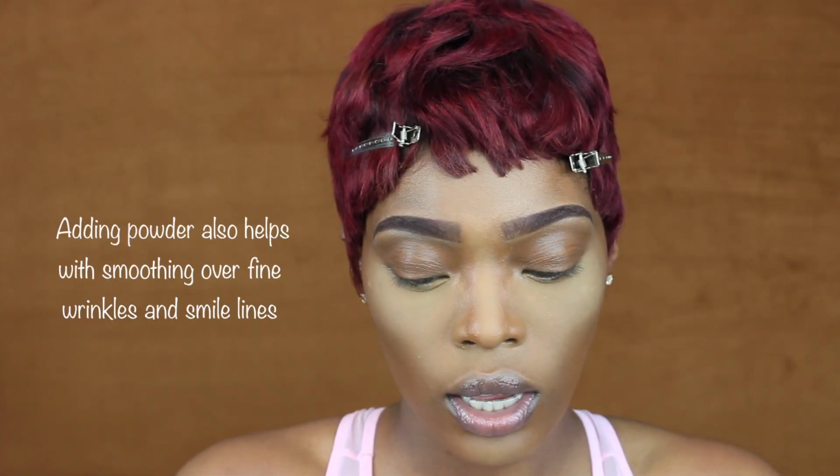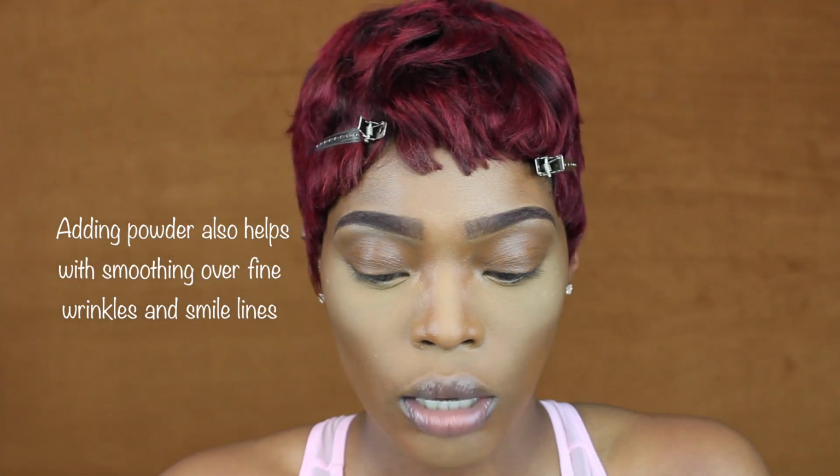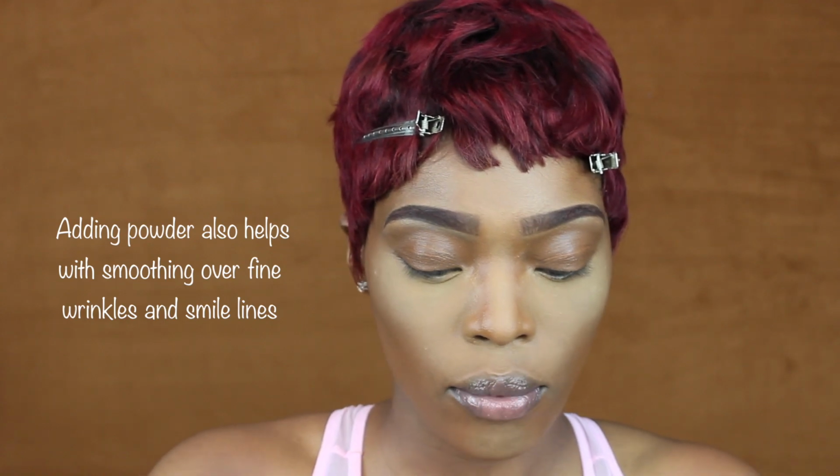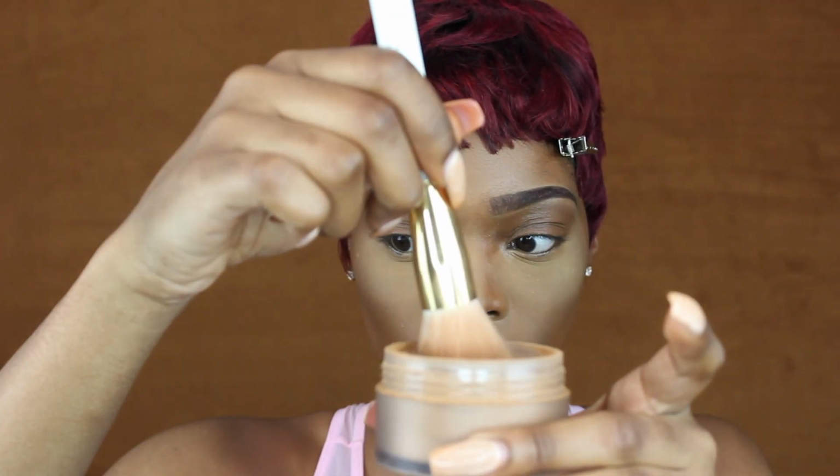So I'm going to take my Laura Mercier setting powder in the shade Medium Deep, and I'm going to set the rest of my face. So I'm taking a brush like this, and I'm literally... and you're gonna look kind of cakey just a little bit, but it's all gonna come together, you'll see.